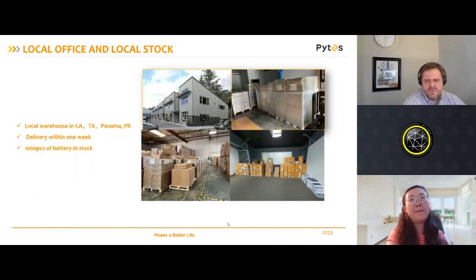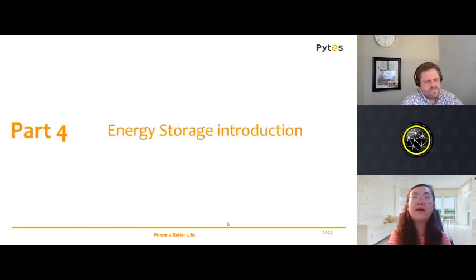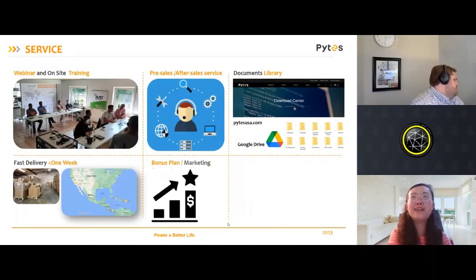So these are our stocks in North America. We keep about 1,000 pieces of batteries in stock, safety stock. So any installers who want batteries within 1 week, we are able to deliver. In addition to the products, we also provide different services, including webinars and on-site training. Of course, we provide pre-sales and after-sale services to distributors and installers. And we have all the documents available on the Pytes USA website and on the Google Drive link.